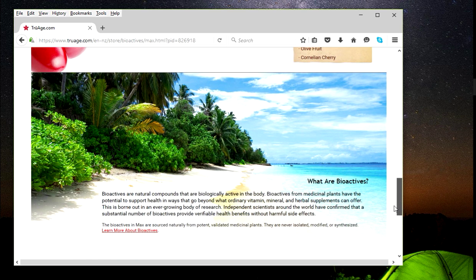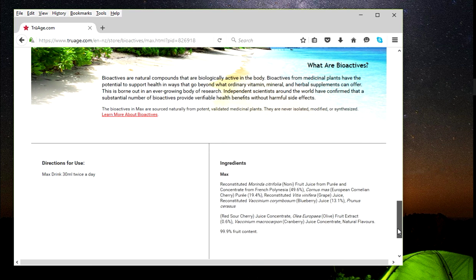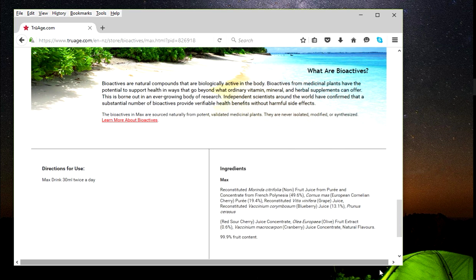Also, it has blueberry, and we all know how good blueberries are, and they are also high in antioxidants and have very good properties in them. It also has the olive, which is called mawaca. We have the cranberry, which is right there in Oregon, where Dr. Truman is, and it has the Canadian cherry in it, which comes from Turkey.